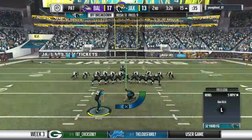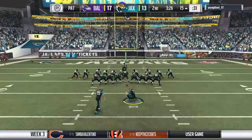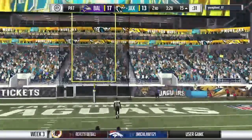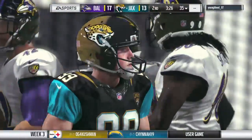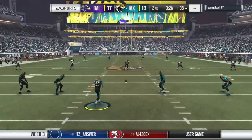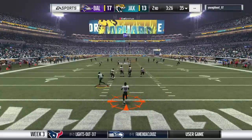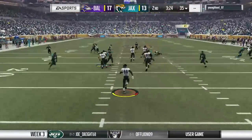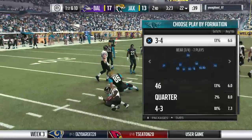Now Myers for the extra point. Oh, he missed it. No good. So this remains a 4-point game. Here's the Jaguar kick team now as they run up and send this one away. This is fielded at the goal line. And he'll get it up past the 20 to the 22-yard line.